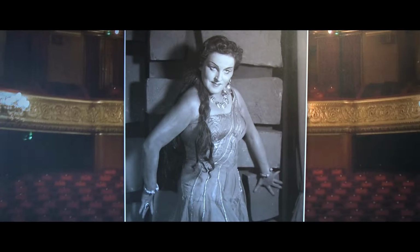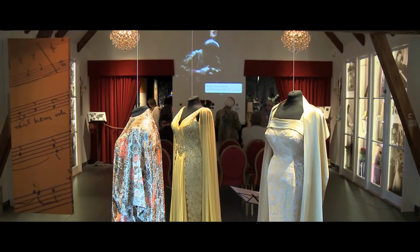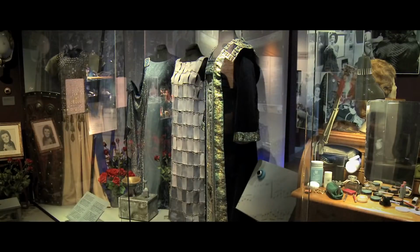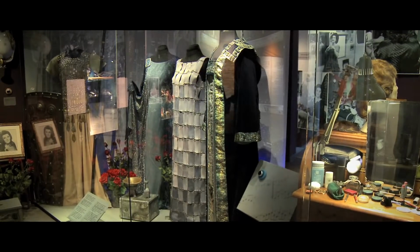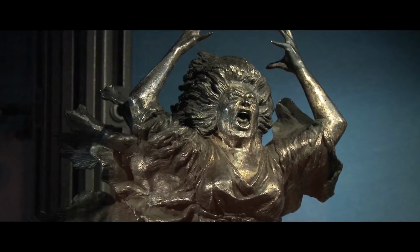Birgit Nilsson was a dramatic soprano who performed operatic and symphonic works. Her voice was noted for its overwhelming force and its bountiful reserves of power. She was particularly gifted at hitting the high notes. So Birgit was capable of hitting such high notes that she sometimes broke things. Yes, she did. There's a remarkable story about how she cracked the windows in a church in Sweden when she sang. But it's not the only thing she cracked.